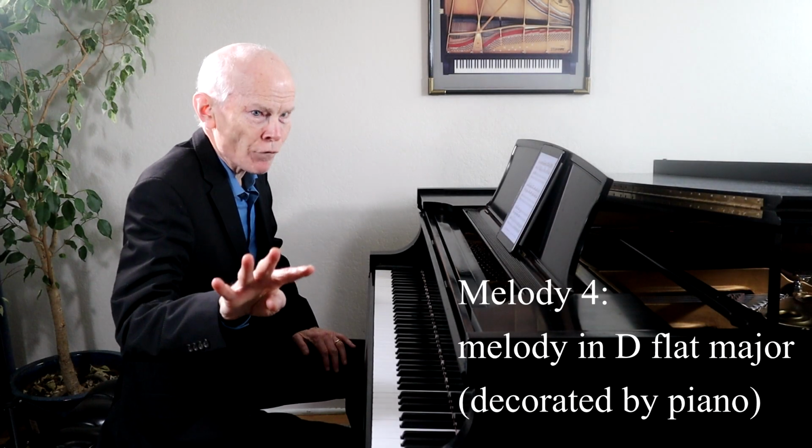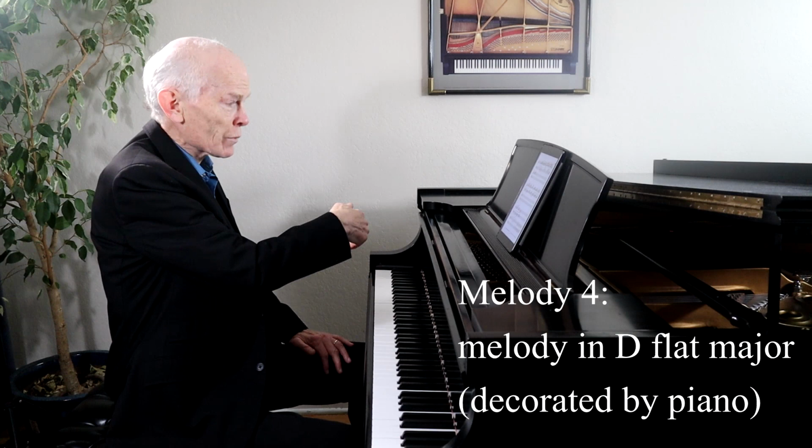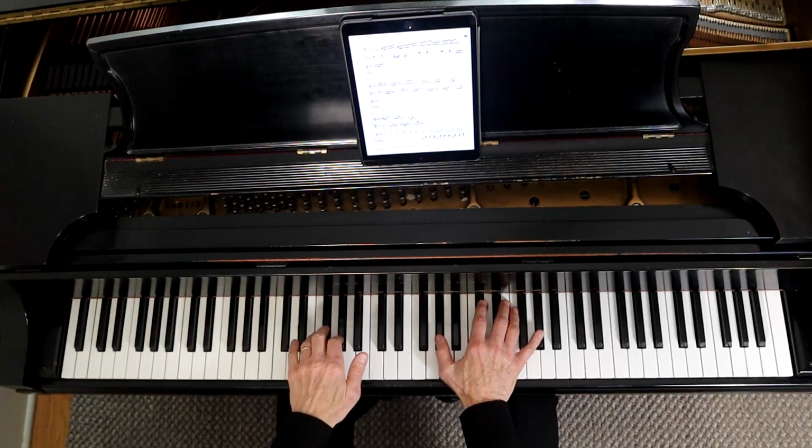And melody number four. Like the first time, the violins start and then the whole orchestra comes in. Listen to this melody. It's in D flat major. Interesting that this piece is in B flat minor, which is also five flats. But when he wants to have these really beautiful melodies, he goes to the major key, and that's what makes them so great. Here it is.